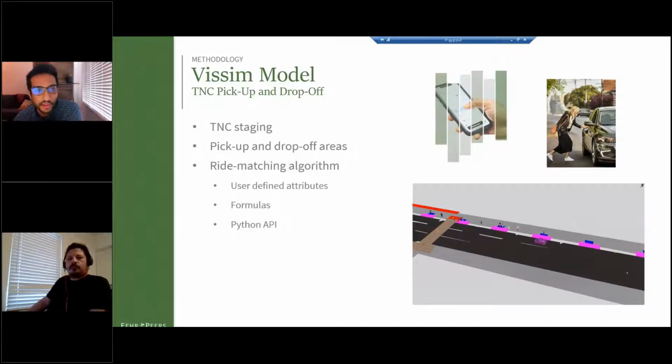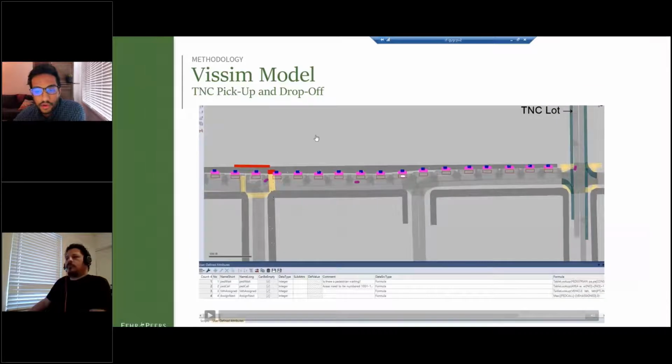To implement the ride matching algorithm, we took advantage of a couple of features of the software, one being the ability to create user-defined attributes for various elements in the VISSIM network, to update the attributes during the simulation using either the inbuilt formulas or the Python API that we use to interact with the simulation. I've got a quick video here to show our initial concept for how we implemented the TNCs.